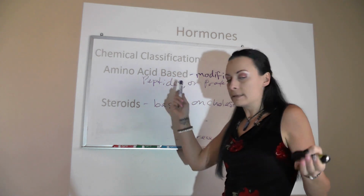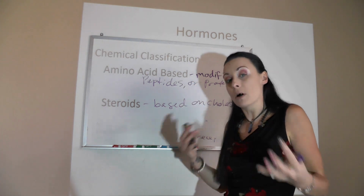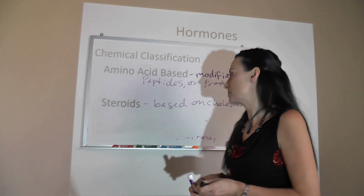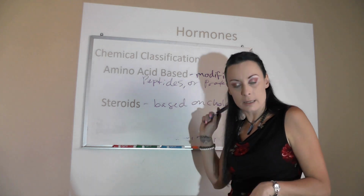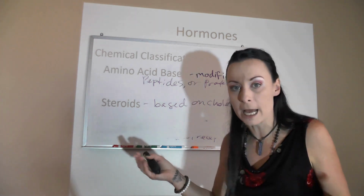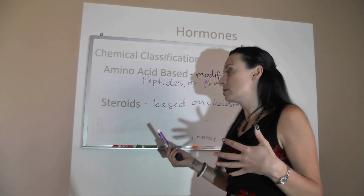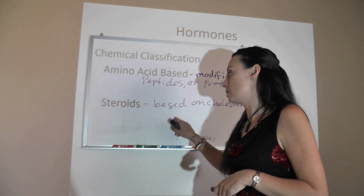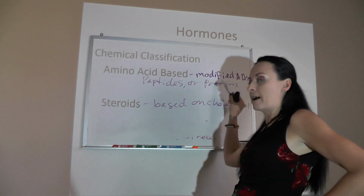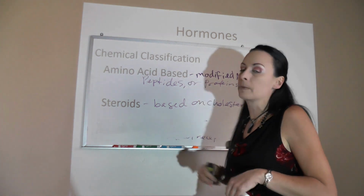So amino acids, peptides, and proteins are water soluble. So in general, most of the time, they can freely transport in the blood, and they're going to bind to extracellular receptors. Steroids are based on the cholesterol nucleus, which means that they are lipophilic, so they can slip right through plasma membranes, so they're going to need an intracellular receptor, and also they can't just float around free in the blood, so they're going to need a transport protein. There's also one modified amino acid that needs a transport protein. We'll talk about that in just a minute.